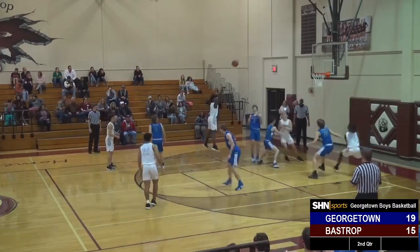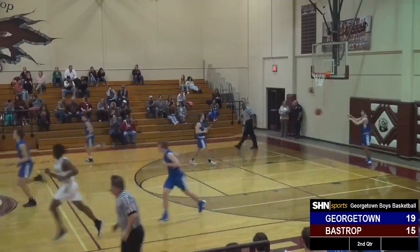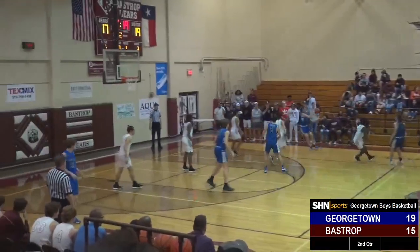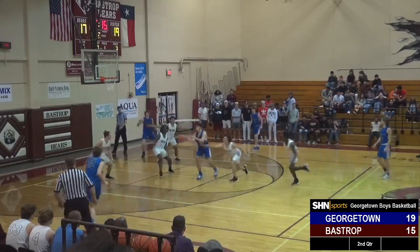Jackson gets the ball back, steps in, about a 10-footer, knocks it down from the left elbow extended. Jackson gets another 2-pointer here in the second quarter. Cuts the lead to 2 with 2 minutes, 20 seconds left in the half. 19-17, Eagles lead it. Up top is Campbell.